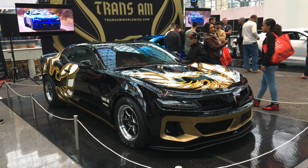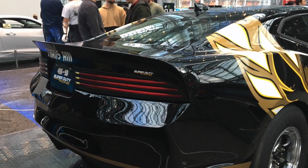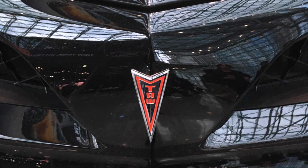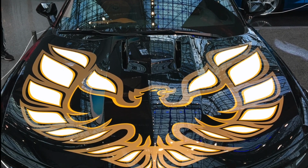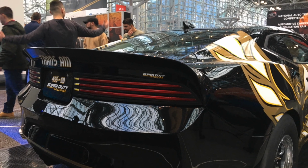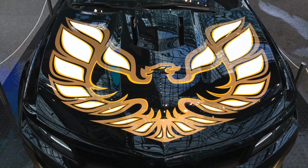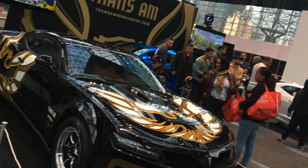Trans Am Worldwide converts Camaros into honest-to-God Firebirds, Trans Ams, and GTOs. Complete with the Pontiac-style badge and the notorious Firebird hood, you can custom build your Pontiac Tribute with a variety of classic trims, including a 455 Super Duty seen here, Outlaw Edition, a GTO Judge, and a car built special for the bandit himself, complete with T-tops.